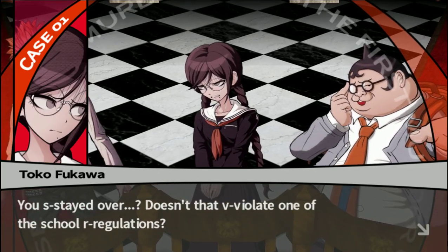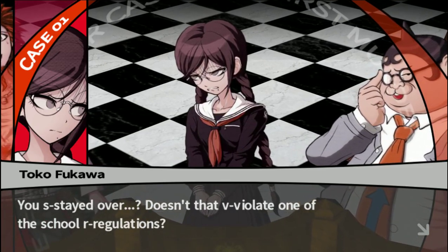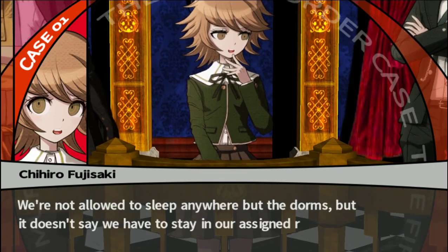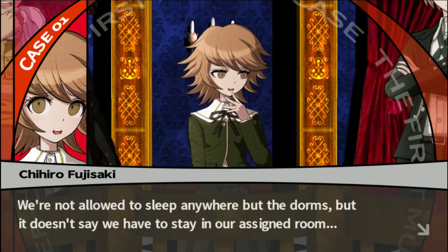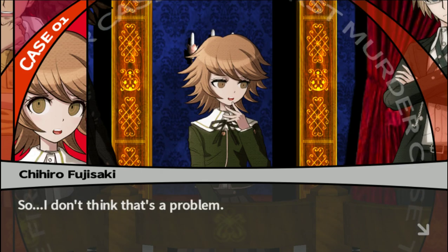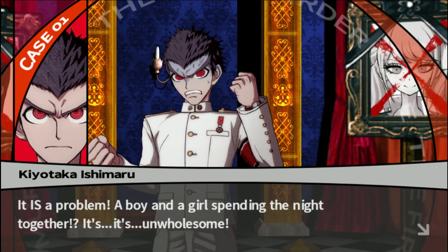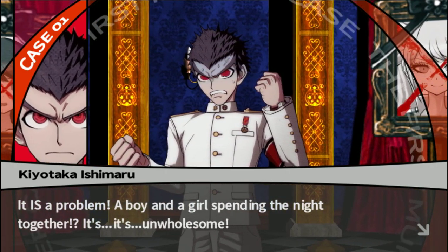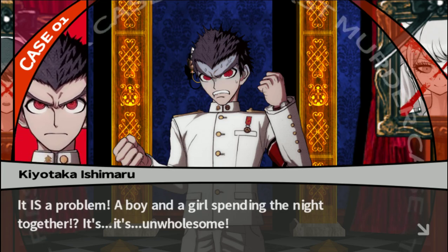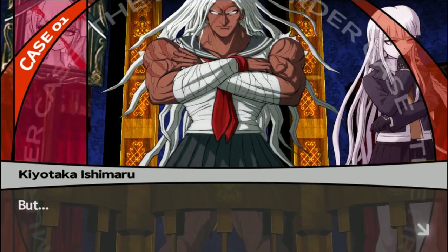You stayed over? Doesn't that violate one of the school regulations? The school regulations state that you have to sleep in the dormitory area. So they're fine as long as they're in the dormitory area. We're not allowed to sleep anywhere but the dorms, but it doesn't say we have to stay in our assigned room. Well, yeah. So, I don't think that's a problem. It is a problem! A boy and a girl spending the night together? It's unwholesome! Have you not been paying attention to anything relating to Sakura up until now? Because if you had, then you'd know that she's a she. But I'm a girl.